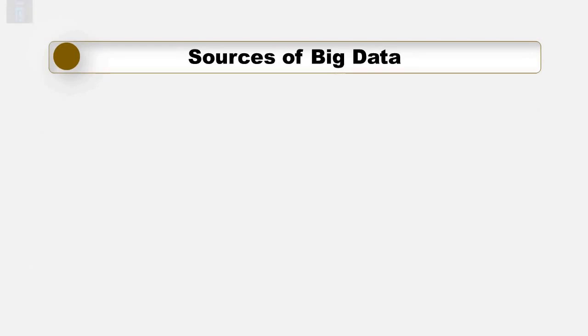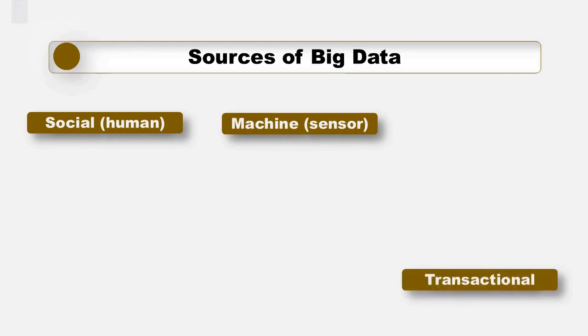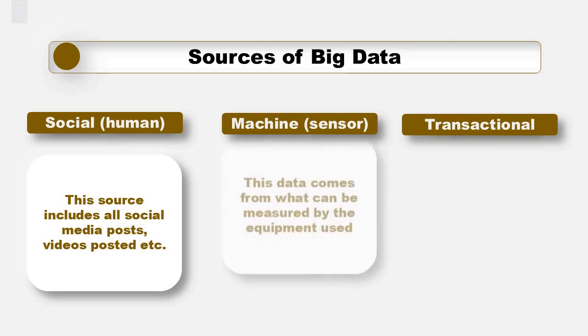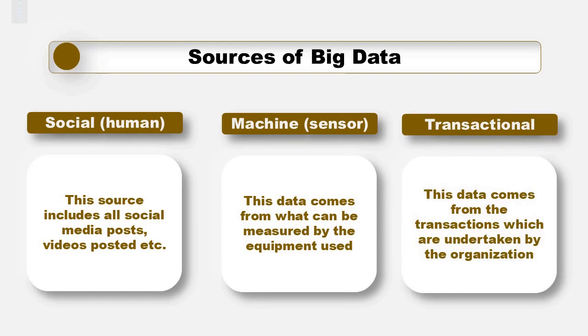Before looking into potential use of big data, let's review what are its main sources. In theory, they can be grouped under the headings of social, human, machine, sensor, and transactional. Social or human is a source that's becoming more and more relevant to organizations. This source includes all social media posts, video postings, etc. Machine or sensor data comes from what can be measured by the equipment used. And transactional comes from the transactions which are undertaken by the organization. This is perhaps the most traditional of the sources.